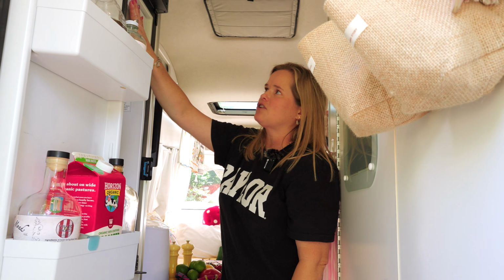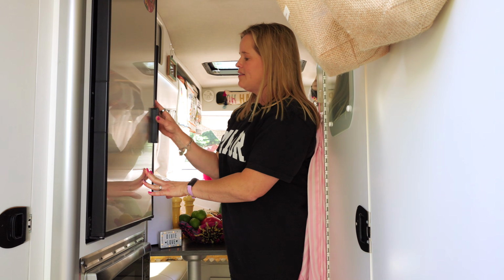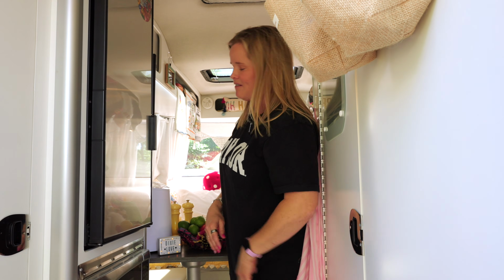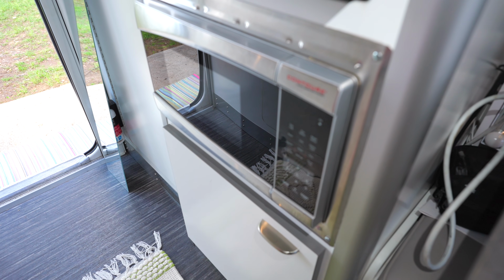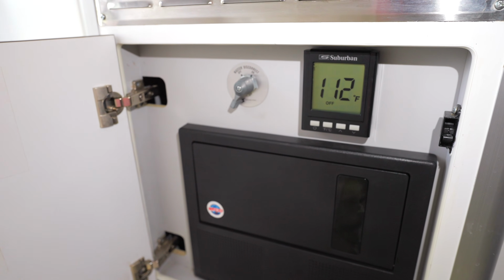I do occasionally travel with a plug-in Dometic electric portable refrigerator or portable cooler that I'll plug into the camper and just keep in the back of my vehicle. So I have extra storage for things like that. Microwave, and then this is just the breaker panel, all the electronics of the camper.